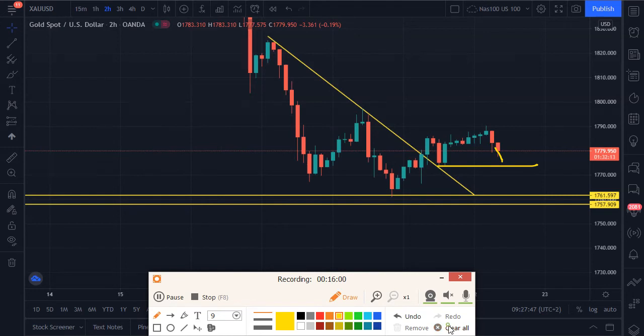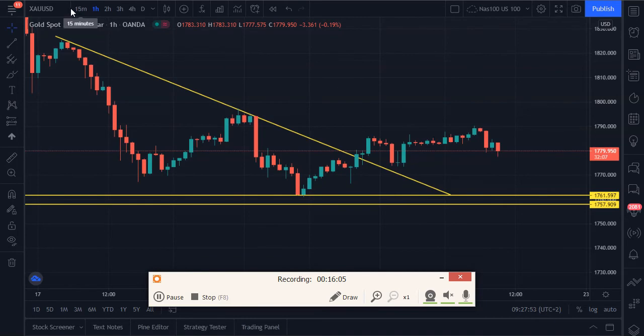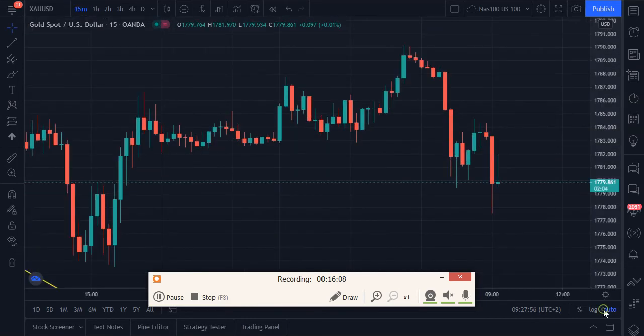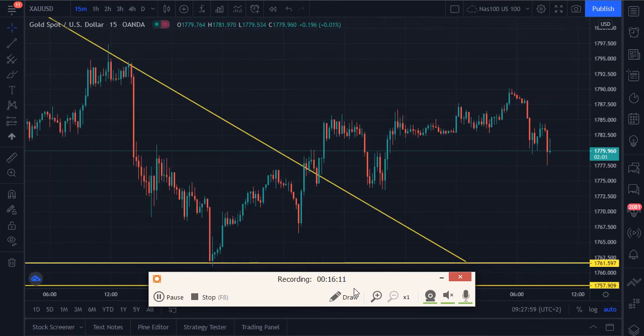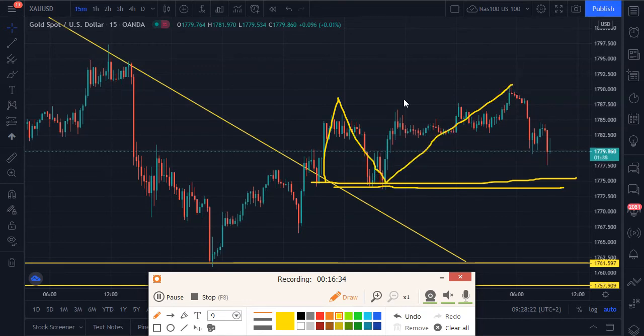We can even go to a smaller time frame and see. We don't just buy, we have to wait for the market to show itself. Let's go to a very small time frame. So you see the area that I'm talking about is this area, and this area. Around this zone, guys, let's say it is 1775. It's our zone where we saw a breakout retest. The market just played around this. Actually, it's a consolidation. Now the market is getting back to that 1775.